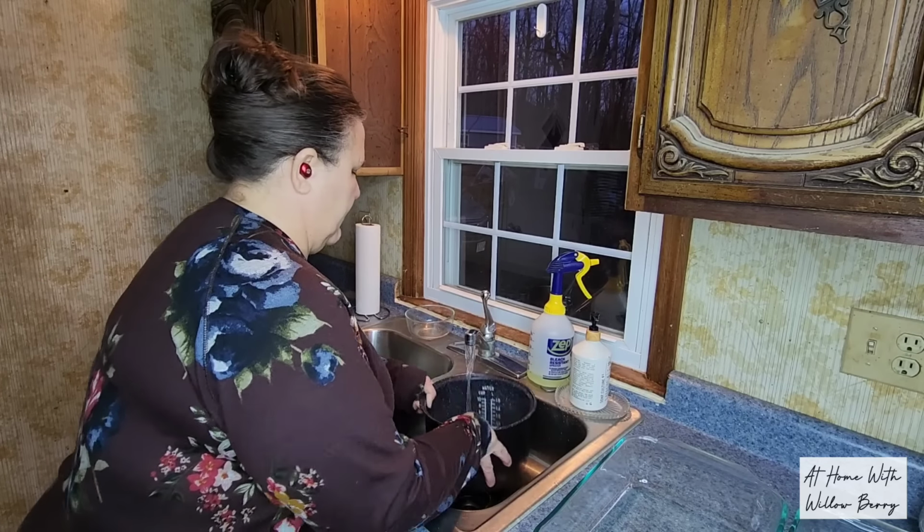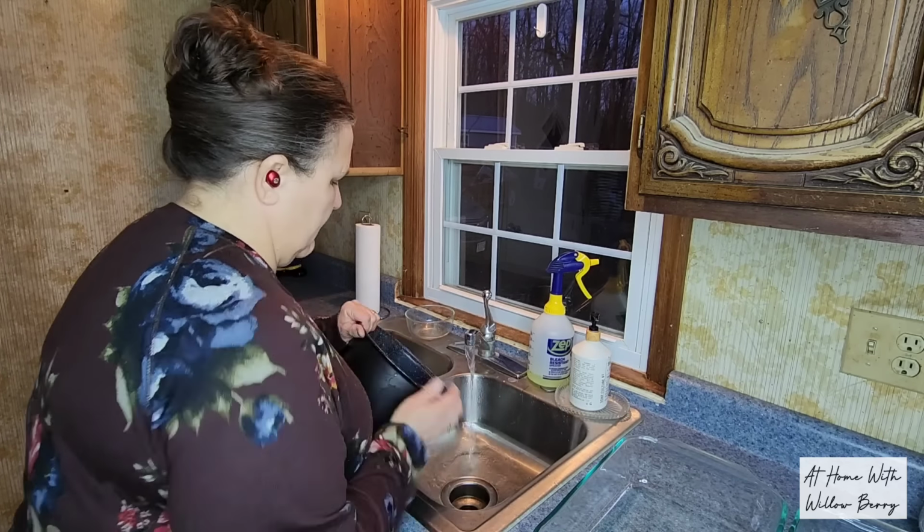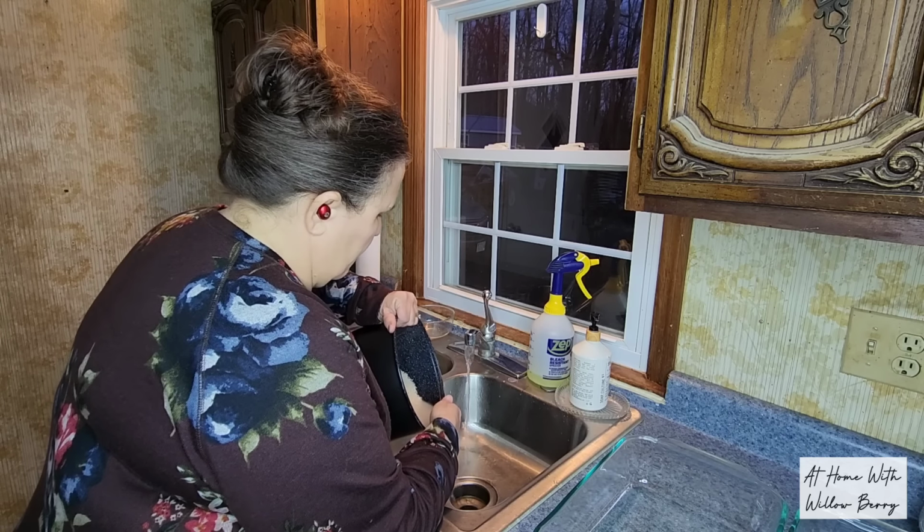I'm going to get started by getting the rice in the rice maker. Then I'll cut the cucumbers to get them marinating in the vinegar while I make the rest of our dinner.